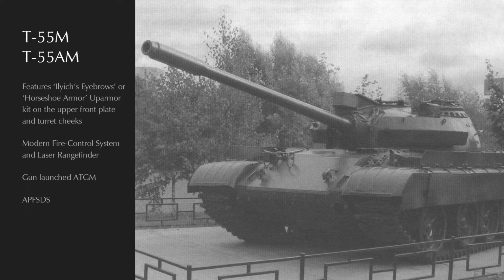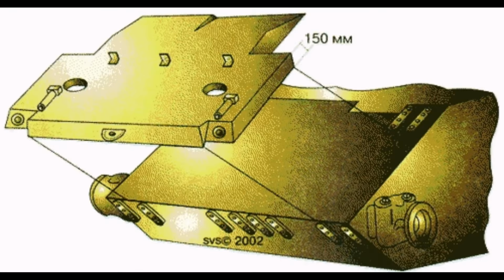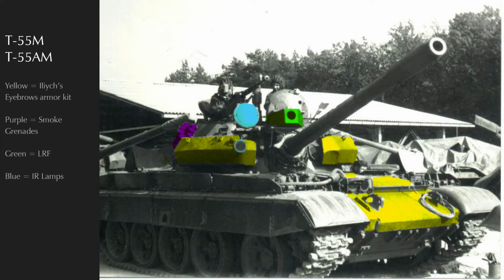The Ilyich Eyebrows up armor kit, highlighted here in yellow on the turret and hull, is estimated to improve protection of the T-55M and T-55AM to that of a T-72 Ural in areas with add-on armor, and would require TOW or the Super Dragon to defeat, though Super Dragon didn't see a ton of service and Dragon was generally bad, as well as requiring the M774 fin-stabilized discarding sabot to penetrate the areas where the up armor kit covers. The smoke grenades are highlighted in purple, the laser rangefinder in green, and the infrared searchlights in blue. This coloring scheme is kept consistent throughout.